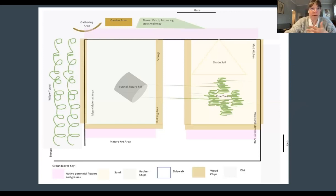So like we had talked about earlier, we're thinking about really delineating these spaces. We have our areas for storage marked out, and we're looking at also including some perennial flowers, native grasses, and there will be wood chips. So again, those wood chips also help to delineate those spaces. They might not be signage, but they're a visual marker for when you're entering a space.